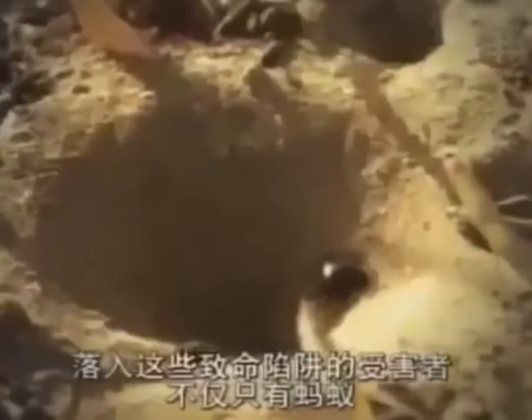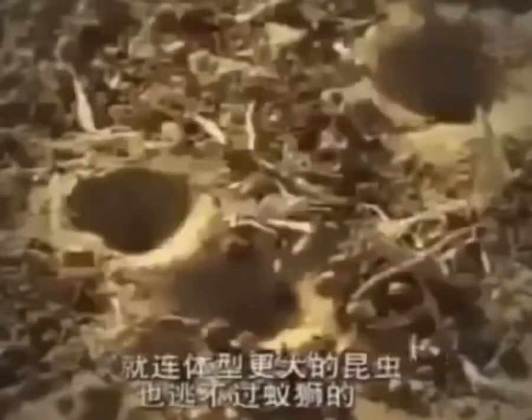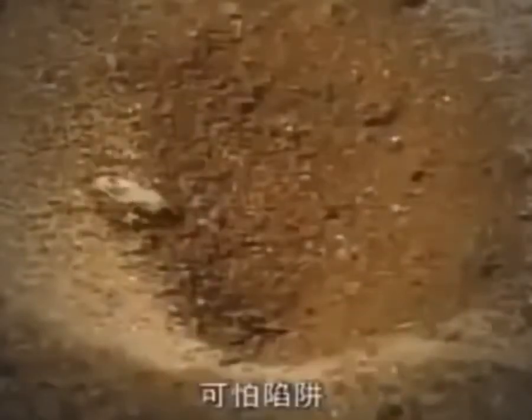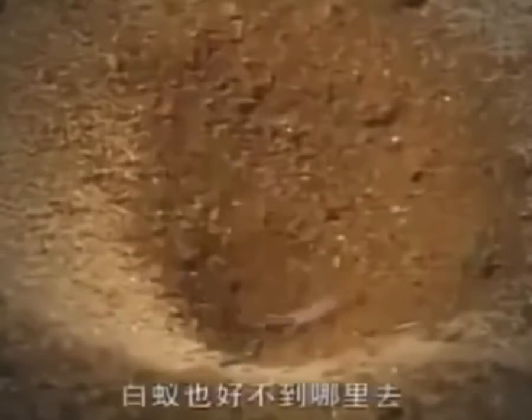It's not just ants that get caught in these deadly traps. Even bigger insects are doomed when they fall into the antlion's terrible death pit, and termites don't fare any better. All the antlion has to do is sit and wait for its next visitor.